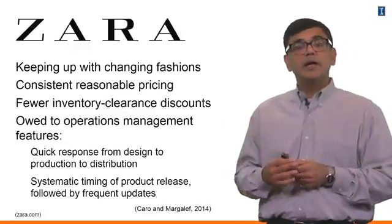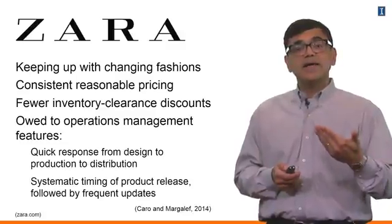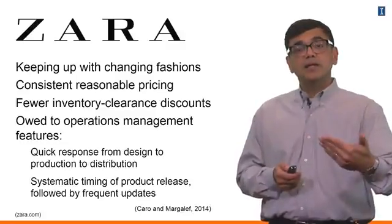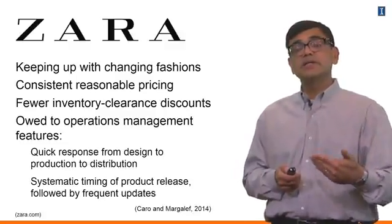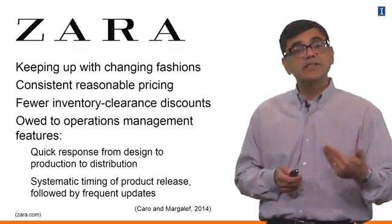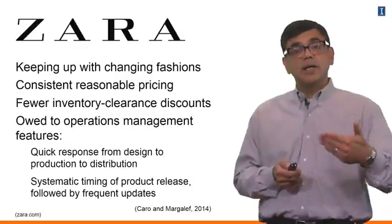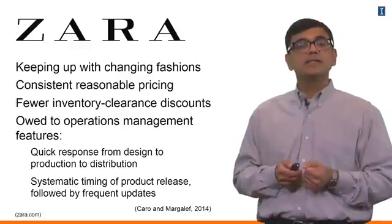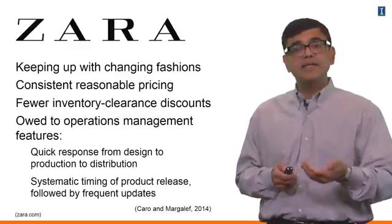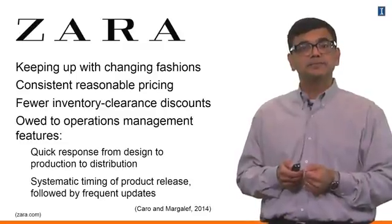They do a very strategic timing of their product releases, and they don't produce a lot of the garments for the season in advance. Compared to the industry, they only produce about 50 to 60% of the garments for the season in advance. So they are able to time it in such a way that they can get stuff to the stores when it's needed and in the kind of designs that are needed out there.